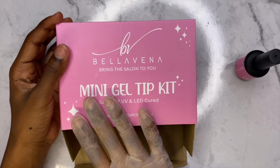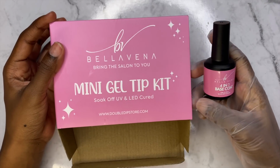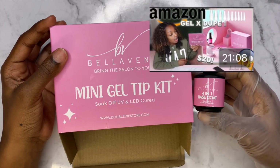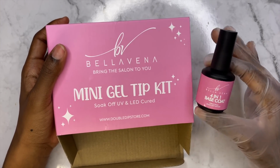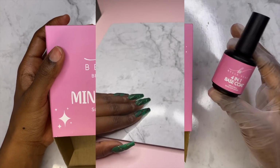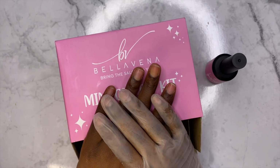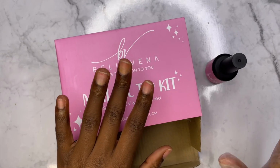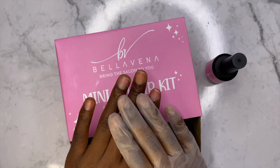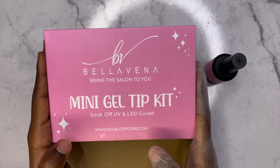But let me say one thing right quick about this gel tip kit. I put it on a couple of days ago for the unboxing video. When I tell you those things would not come off, I could not get them off to save my life. I actually had to soak them off because they were so hard to get off. So I can just imagine how long they would last if I actually put them on to wear them. And I plan to do that very, very soon.